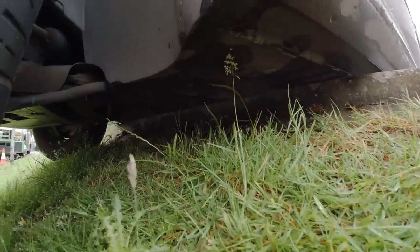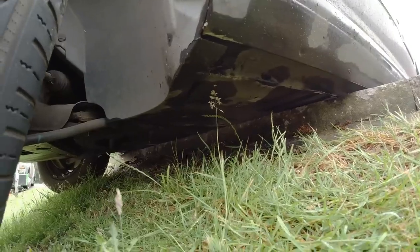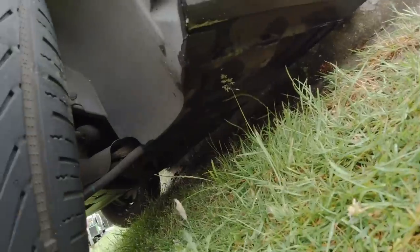Both wheels are over, so it is beached on the bottom, but with this I should be able to jack it up a little bit and then just slide it off, and it shouldn't do any more damage than what has been done already.